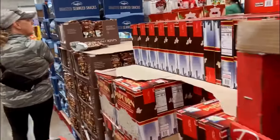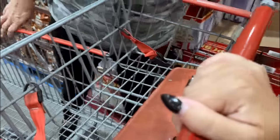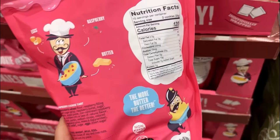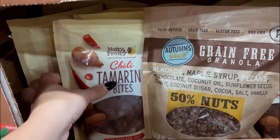All right, Mama and I are at Costco. They got peppermint pretzels. Is it too early for those though? No, I don't think so. Raspberry cookie tarts look delicious. These are individually wrapped. I think Kale might like these for his school lunches.